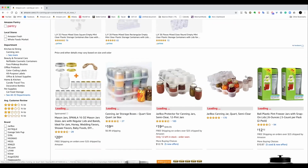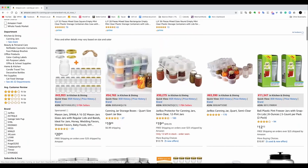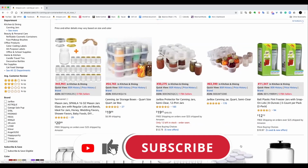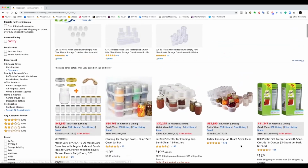Now, canning jar container. Okay, so boom, boom, boom. 1, 2, 3. We've got clones right across the top there. One of them has moved out of stock, so it was probably selling a little bit better at a certain point in time. So there's a bit of a market here. I'm thinking the container is going to show us a hell of a lot more than protector, so we may not need to go down the protector route.